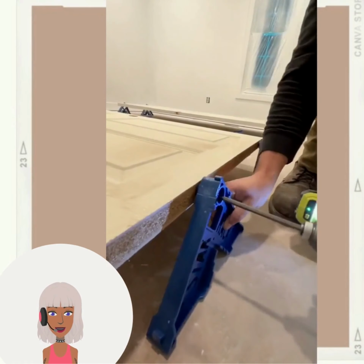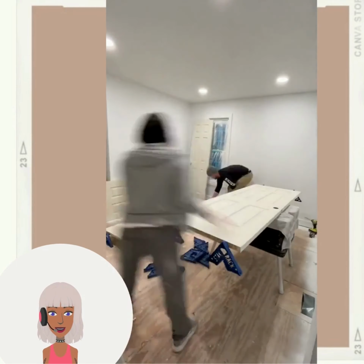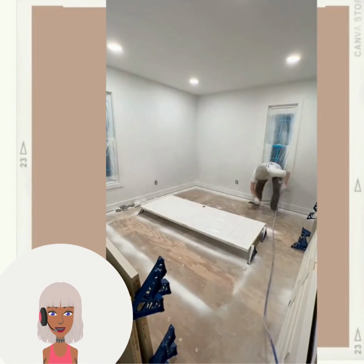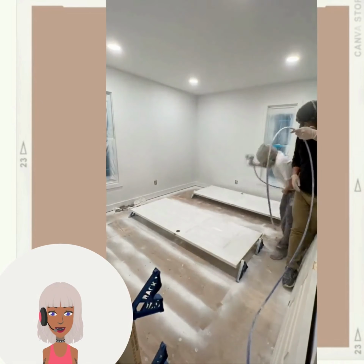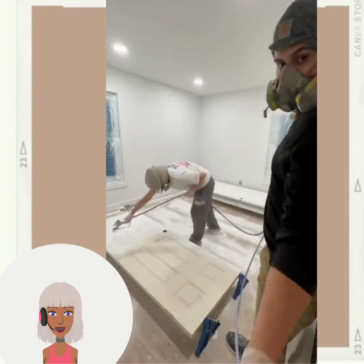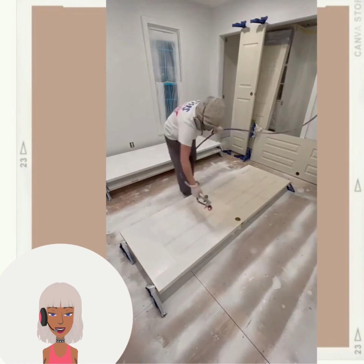Alright, somebody painting their doors. So they took all their doors off when they painted it. This was smart. My husband and I did this a few years ago, and we just were like standing and painting the doors. It was hard. This method looks a lot easier, to be honest.